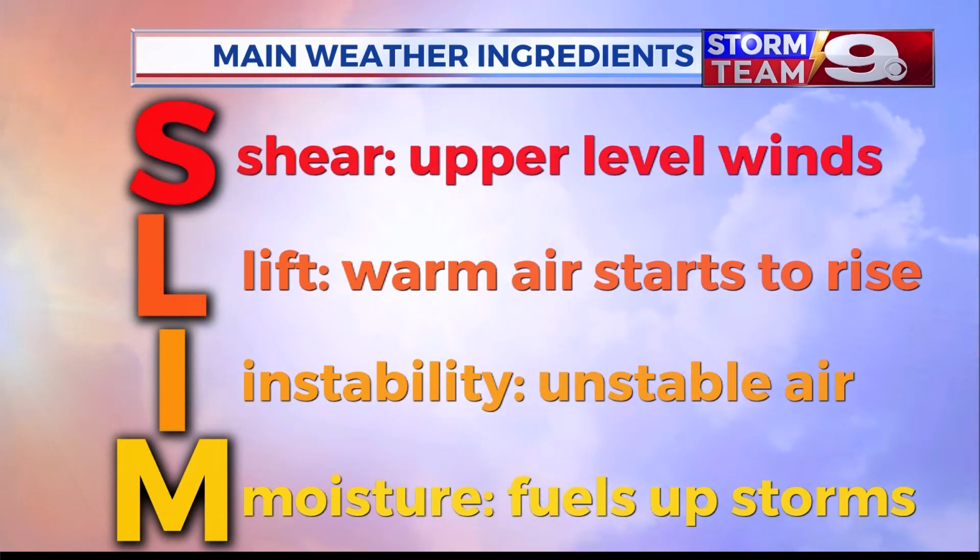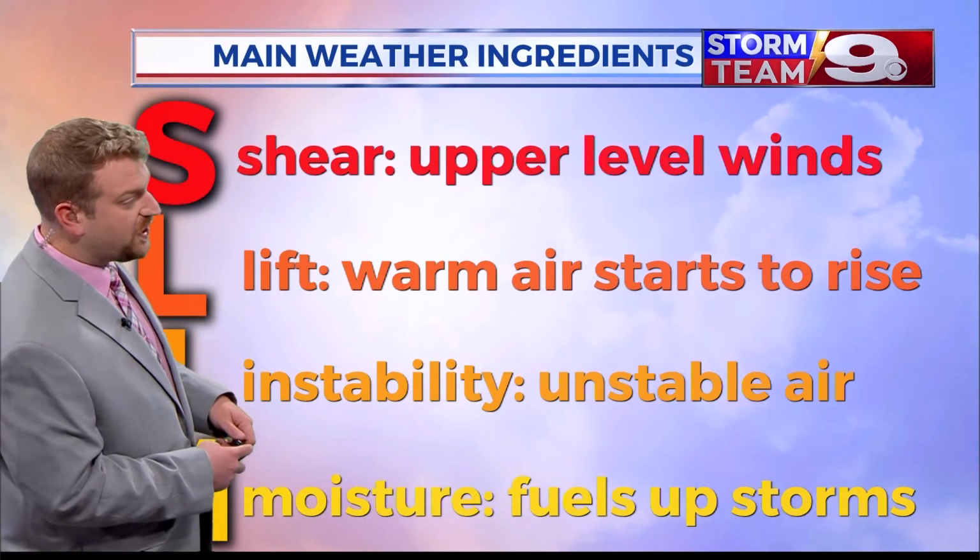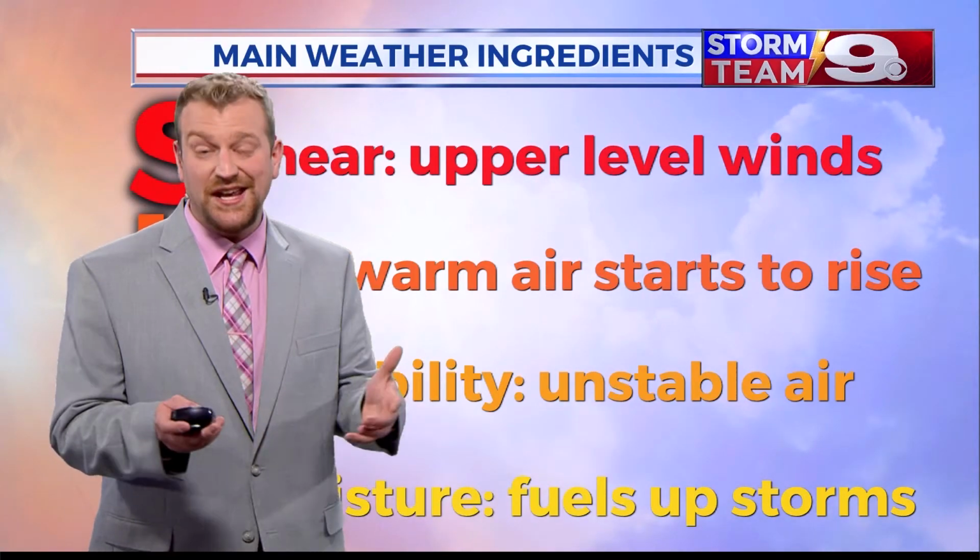Lift occurs when warm air starts to rise in the atmosphere. That eventually leads to instability and unstable air, which oftentimes can produce any sort of precipitation. The precipitation, though, it has to form in the presence of moisture. If there is no moisture in the atmosphere, storms will not be able to fuel up. So the acronym SLIM, very important as we talk about the world of meteorology and also how to understand exactly what is going on during each and every season.